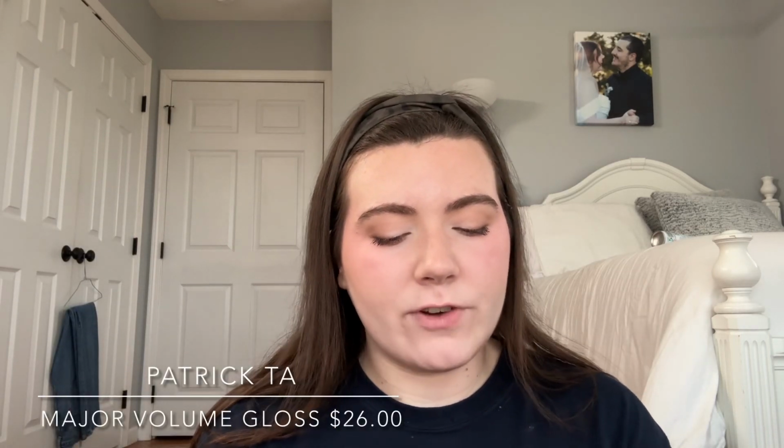Then I did pick up the Patrick Ta Major Volume Plumping Lip Gloss. These are the exact same scent and texture as his old ones. These just have more pigment. So I do have the red one, and it's just a sheer kind of wash of a little bit of a red tint. This one is definitely more pigmented. I do kind of feel like it's a little thicker.